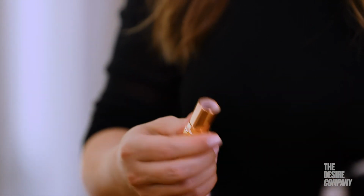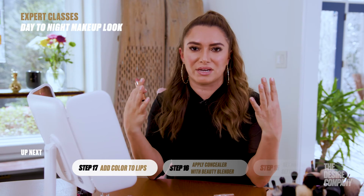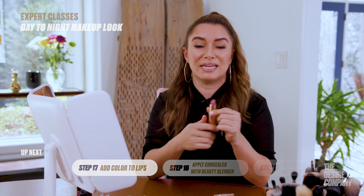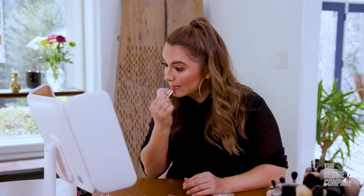So lips. I still want to keep it neutral because I chose to go with a little bit more of a dramatic eye for me. One of my favorite go-tos for every day, even evening, but when you have a dramatic eye, you don't want to do too much on the lip. You really want one thing to be the focal point of the face. So one of my favorite lipsticks, this is Pillow Talk from Charlotte Tilbury. It is a beautiful mauve pink and it works well on so many people. So I'm gonna start with this and then I'm gonna go in with a little bit of a liner.